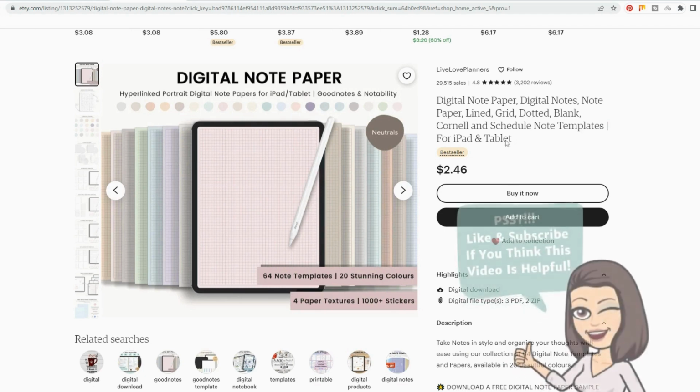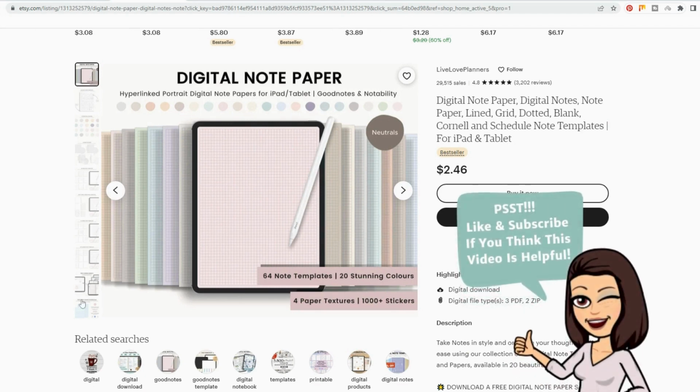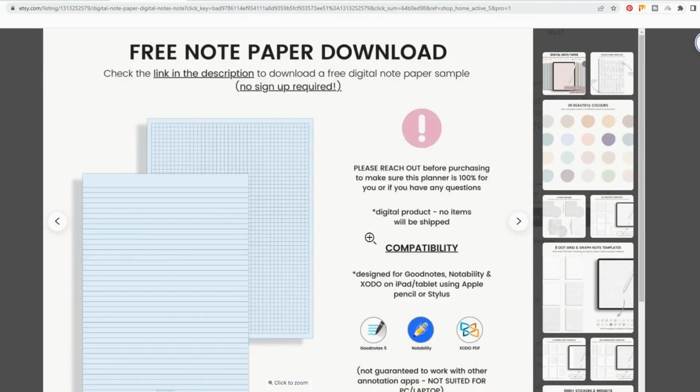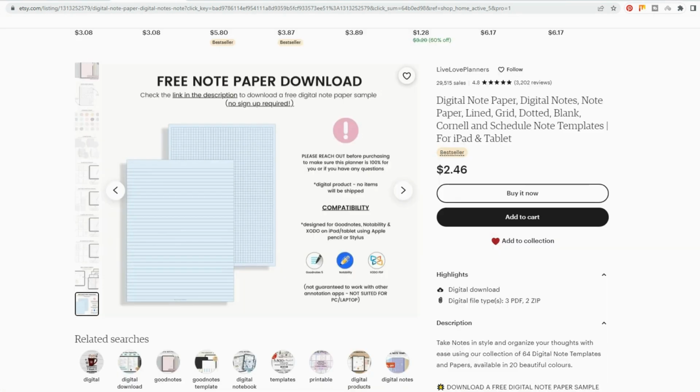And if we go back here to this image, for example, down here it says it's designed, let me make this bigger here, designed for GoodNotes, Notability, and Zotero on iPad, tablet using Apple Pencil or stylus. Zotero is actually a free app. I have it on my Android phone. I have it on my Windows laptop. It is pretty universal. Anybody can download it. So this is not just an Apple product. This particular digital download would work on Android products as well. And I feel like she's missing out a little bit of an opportunity to say that.